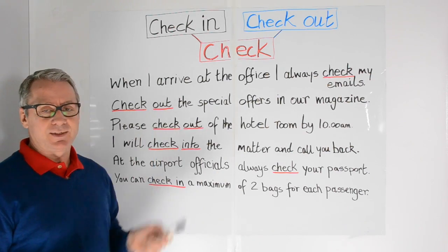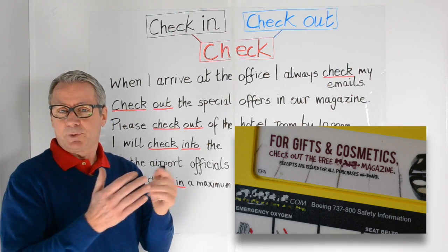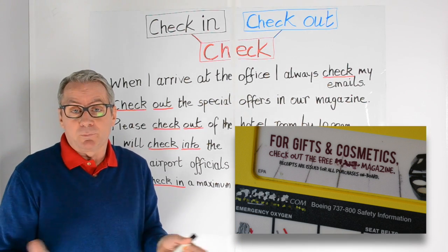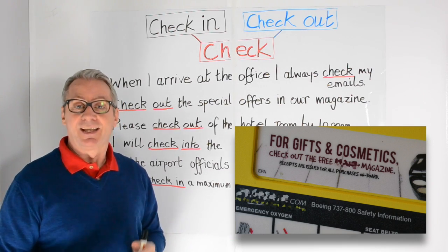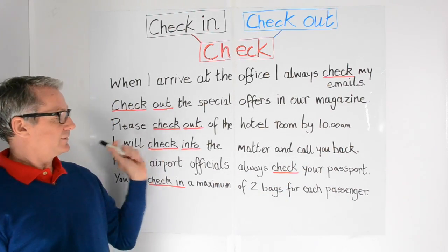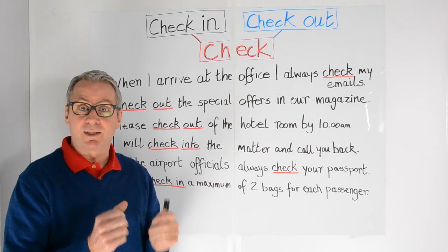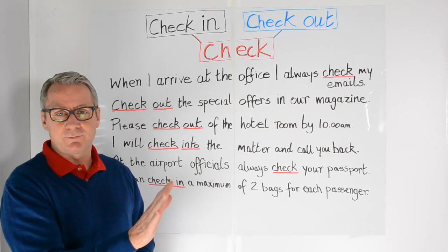Now this check out is different from the number 3, which is the obvious check out of a hotel. This check out is interesting because it's so common when people are trying to draw your attention to go and look at something. Very often it's an advertiser, but it just could be a friend who wants to suggest that you go and look at something. Go and check out the new film with Brad Pitt, or check out the offers in our magazine. It's drawing your attention to go and have a look at something which you may be interested in. I think that's a really good one, and you see it everywhere.